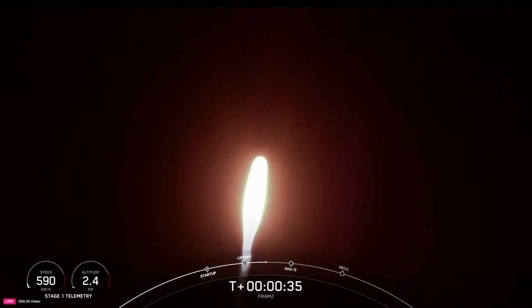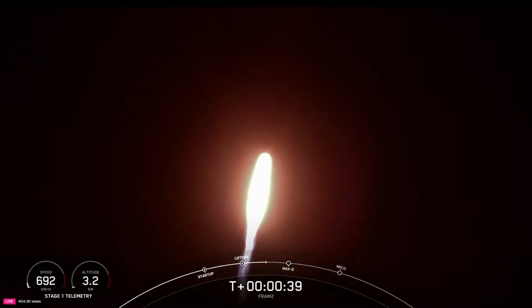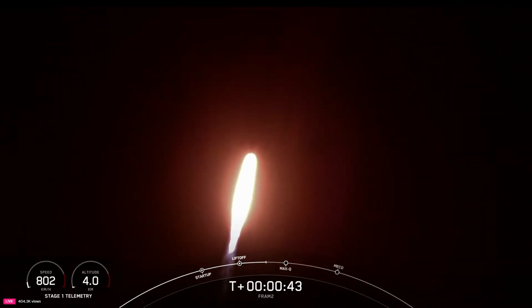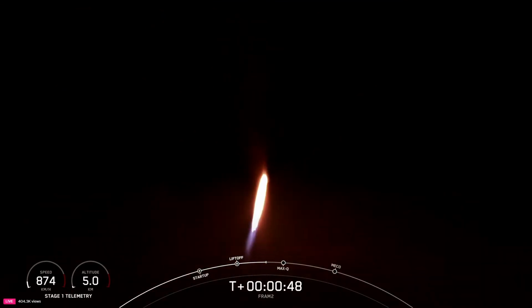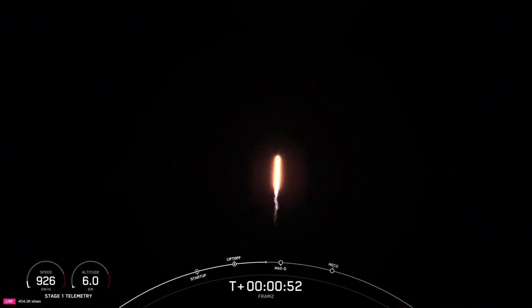T plus 35 seconds into the FRAM-2 mission, the first ever human spaceflight mission to cover the poles. And we are throttling down the engines on the first stage. Telemetry nominal on the first stage vehicle. Stage 1, throttle down.